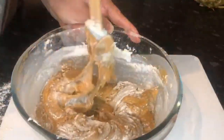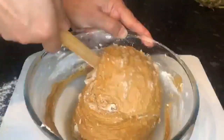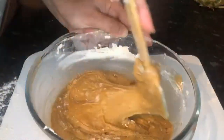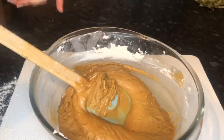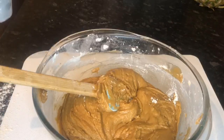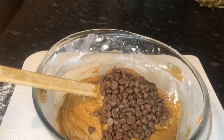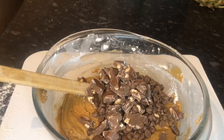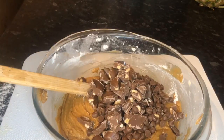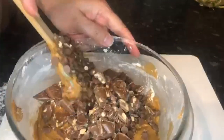The nutritional breakdown. If you're wondering about the nutritional content of these big, fat, chewy chocolate chip cookies, here's a quick look at the facts. Calories, 284 per cookie. Total fat, 14 g, 18% of your daily value. Saturated fat, 8 g, 42% of your daily value. Cholesterol, 51 milligrams, 17% of your daily value. Sodium, 108 milligrams, 5% of your daily value. Total carbohydrates, 39 g, 14% of your daily value.